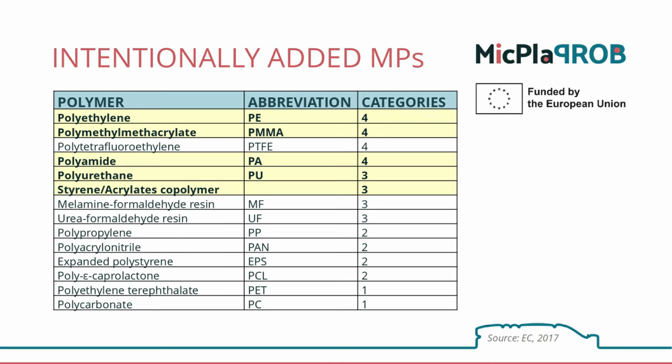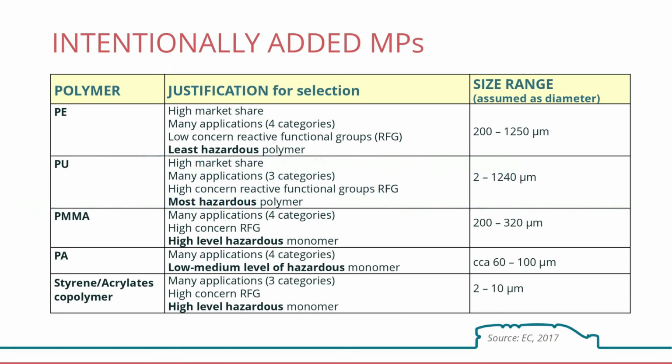Mainly polyethylene and polyurethane because they have a very high market share. So, the materials that contain polyethylene and polyurethane are massive because even the applications in which they are used are numerous. Somehow 3 to 4 categories. Polyethylene chemically has reactive functional groups, that is, some chemical groups with low concern. It does not show any great concern, so it is a less dangerous polymer. However, if we look at polyurethane, these reactive functional groups are very worrying in their structure, making it one of the more hazardous polymers.